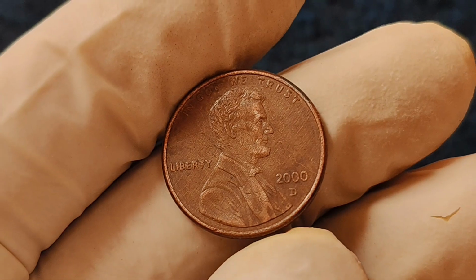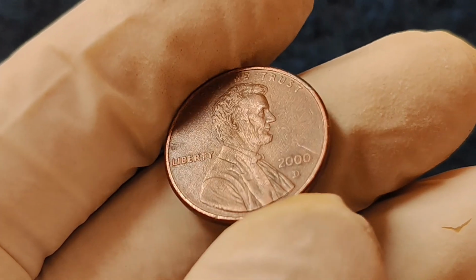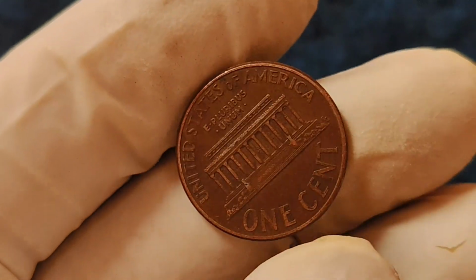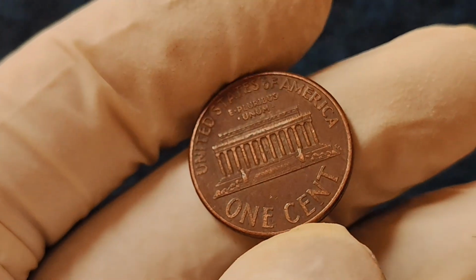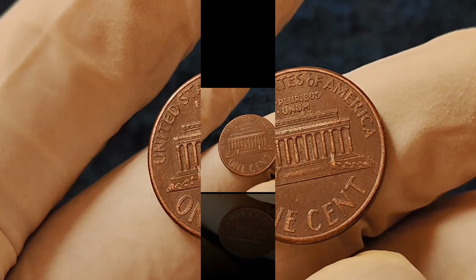Grading and condition. How much is your penny worth? The condition of a coin is critical in determining its value. Coins are graded on a scale from 1 to 70, with MS 70 representing a flawless, perfectly preserved specimen.